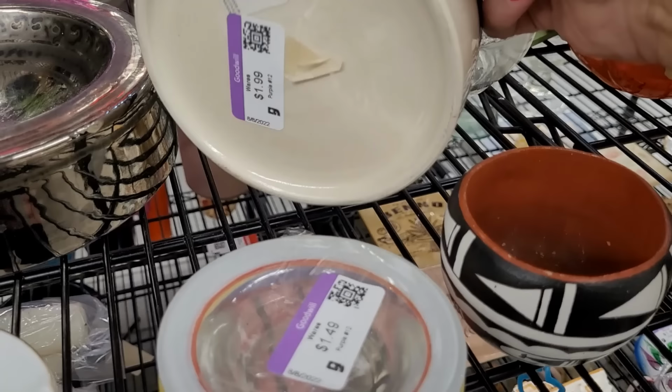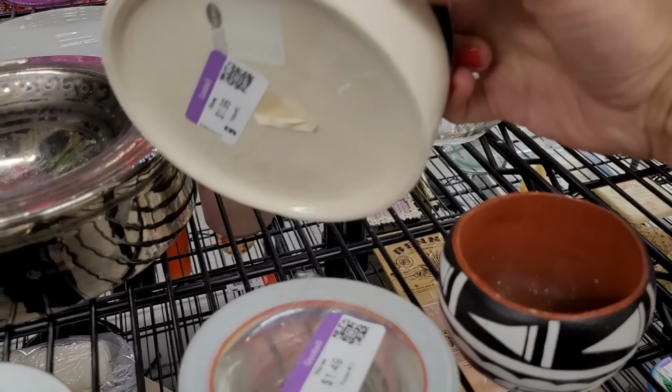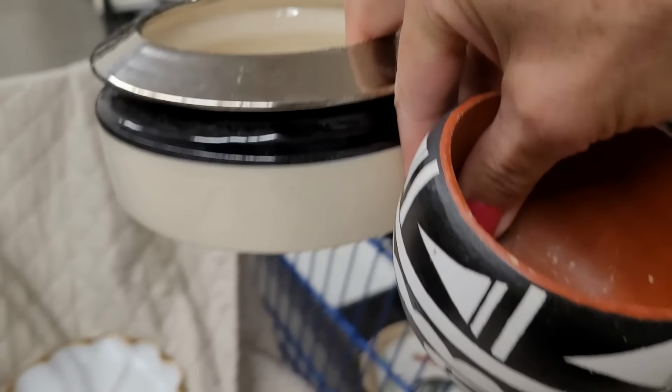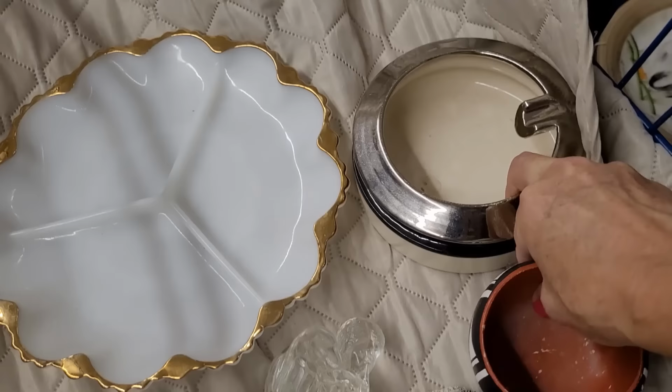This is gorgeous. This is Raymor. What a find. Gorgeous mid-century ashtray. I'm very excited about that. Let's take both of these carefully and pop them in our cart. There we go.